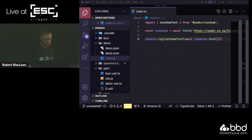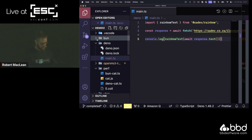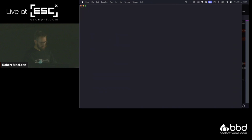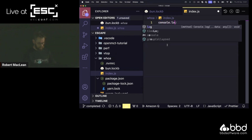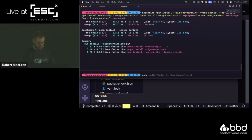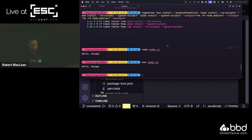If I could get my notes up here. Cool. So where are we? Here we are, in our woe folder. Not those, we haven't got into this part. Oh, you know what? That's the wrong IDE. There we go. Right, so let's create index.js. Nothing too crazy in here. Log, hello, escape, like the cool video said, right? And we can jump back to our console. And if I'm not a terrible developer, that works, right? Awesome. Cool, so let's switch this to Bun. And it works. It just works.